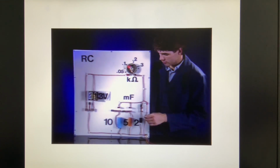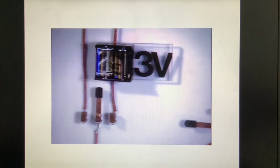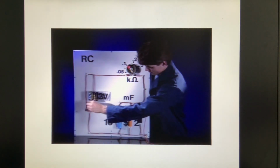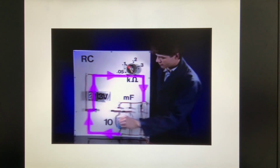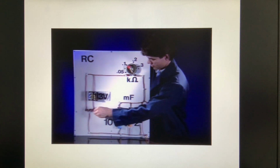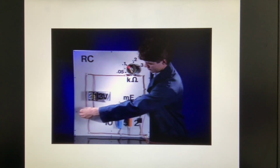This RC board will allow us to demonstrate the charging and discharging curves of an RC circuit. The circuit consists of a battery, a two-way switch, a variable resistor, and a bank of switchable capacitors. When we close the switch this way, current flows through the resistor into the capacitors. Flipping the switch the other way drains the capacitors through the resistor.